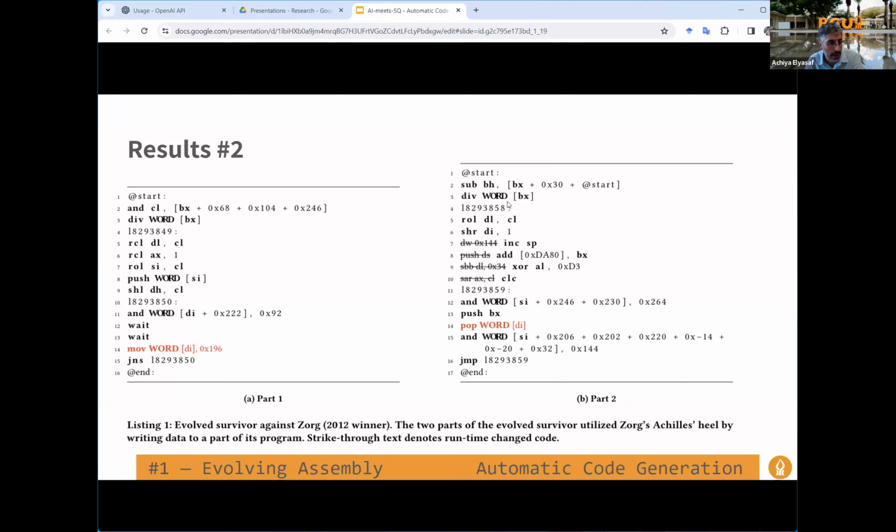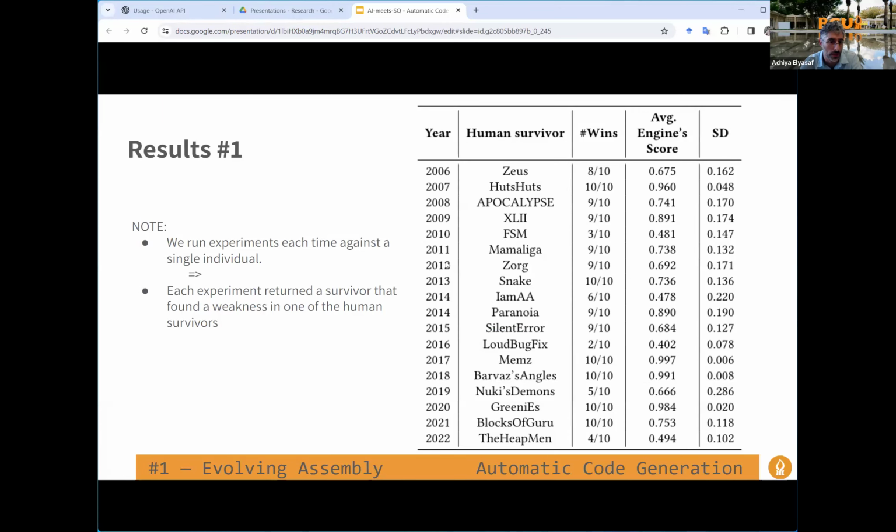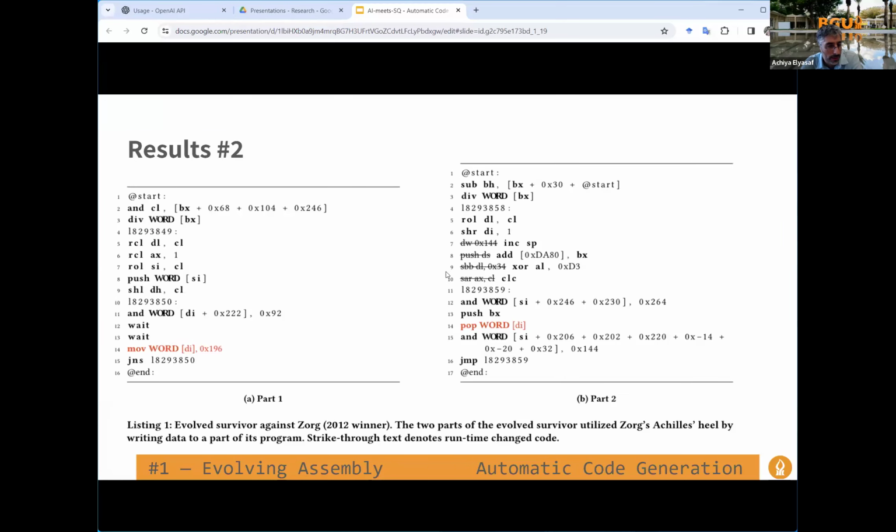Another interesting thing to see is the weaknesses that it found. What you see here is Zorg, a competitor from 2012, and the funniest thing about Zorg is that it has an Achilles heel: when it starts running, at the very first iteration, it copies something from a specific location in the memory. The memory is pretty big, and once it copies it, it's very hard to detect Zorg and to kill it. But our survivors were able to find the exact location in the memory where it writes this data, pinpoint it, and write to this location at the correct time so that it will catch the Zorg survivor.